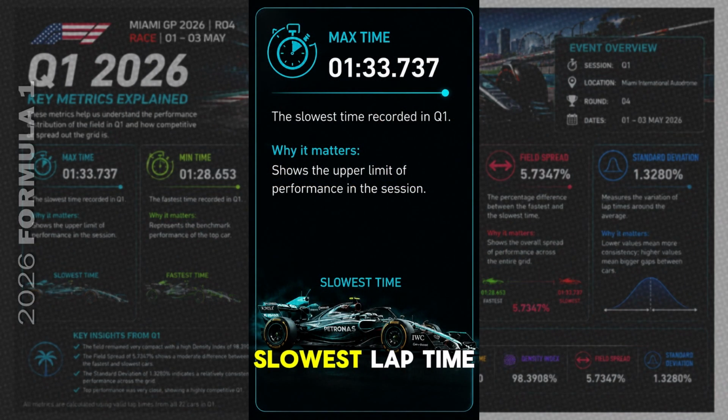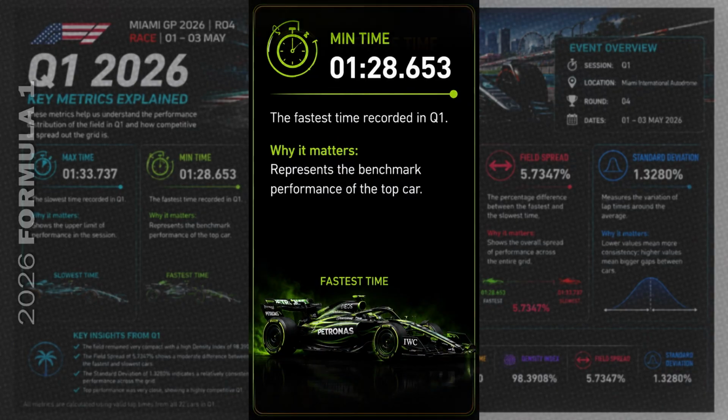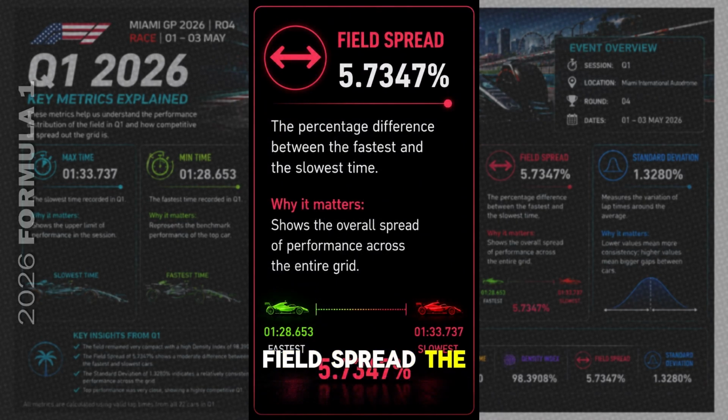Max time, the slowest lap time recorded in the session. Minimum time or mean time, the fastest lap time recorded in the session. Average time, the average lap time across all drivers who completed a representative fast lap. Density index, how close the grid was to P1. Field spread, the percentage difference between the fastest and the slowest lap times.